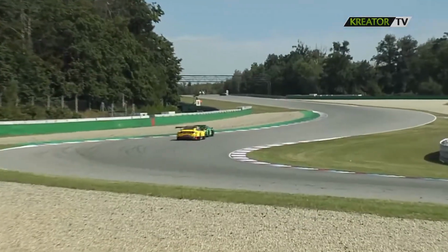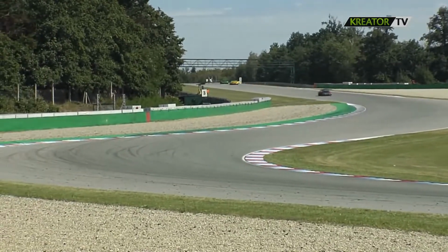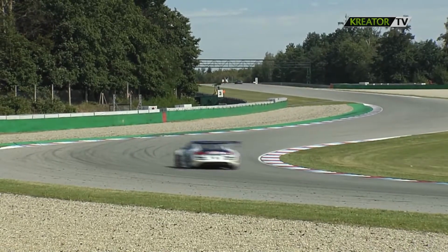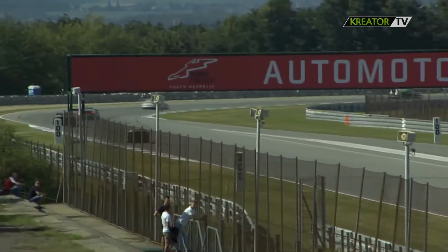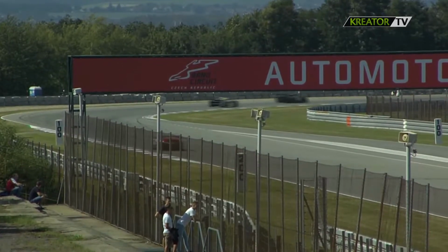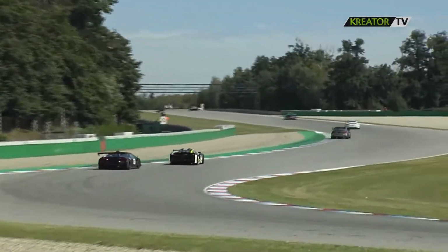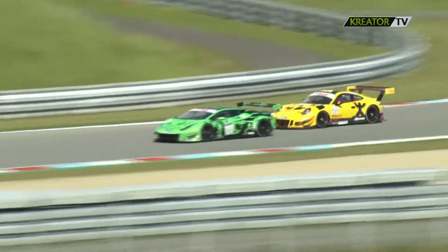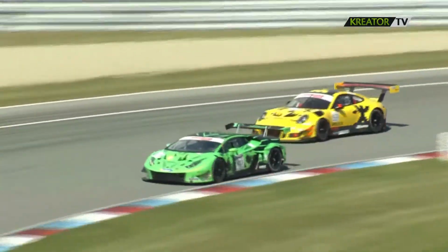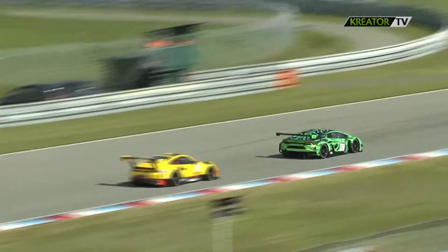It's still amazing to try and watch everything and have your eyes everywhere, because we are watching fights on two fronts among the prototypes and in the GT class. So really a lot going on. This is one of the KTMs there. So back into the battle for second among GT cars. Still Coach McKenzie holding on to that position from Hermann Speck.